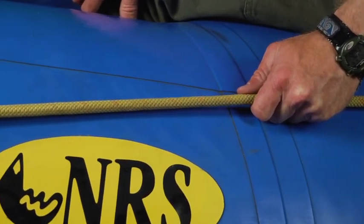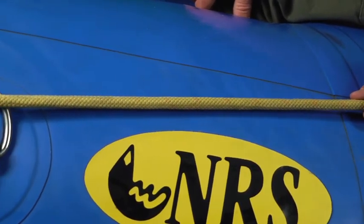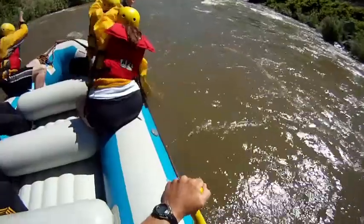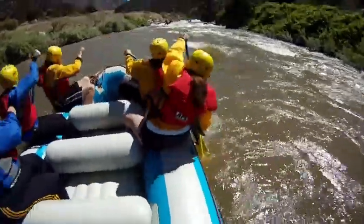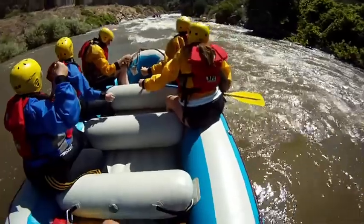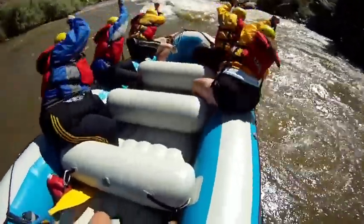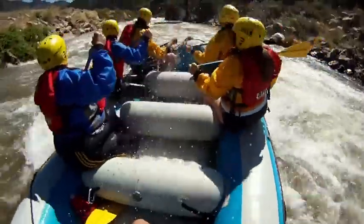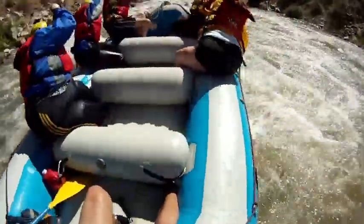So if you swim today, when you swim back to the boat, just grab on to the perimeter line. So commands, you guys are the propulsion today. What that means is your guide's going to call out specific strokes. There's only 3 of them, paddling strokes. And what that means is your guide will call out a command, for example, like a forward 2. Forward 2. And what that means, you're going to give 2 forward strokes. If he says like back 1, you'll give 1 back stroke.